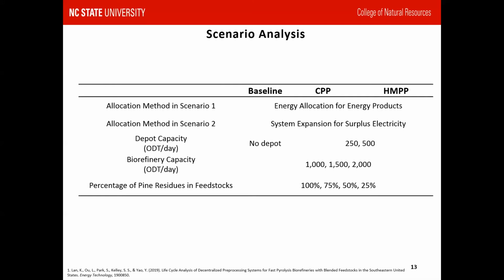The depot capacity we are looking at is 250 and 500 ODT per day. ODT per day means oven dry metric ton per day. And we are looking at three different biorefinery capacities: 1,000, 1,500, and 2,000. And for the blending ratio, we are looking at four different blending ratios, which blend the pine residue from 100% to 25%.